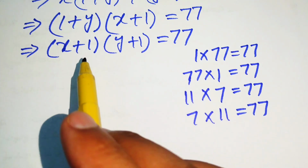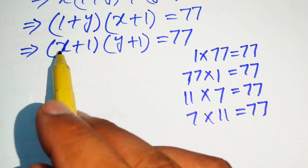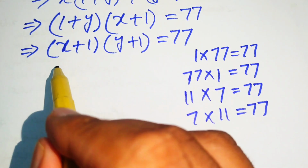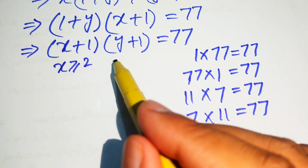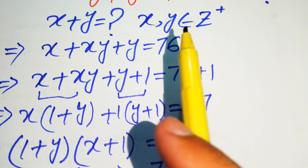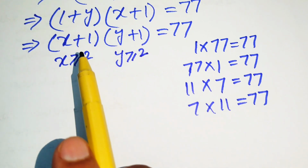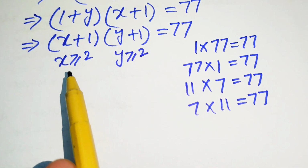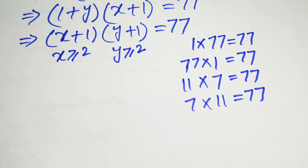Focus on these two factors. Since x plus 1 appears, our x is greater than or equal to 2. Similarly, y plus 1 means that y is greater than or equal to 2, because x and y are positive integers. So we choose x and y that must be greater than or equal to 2.